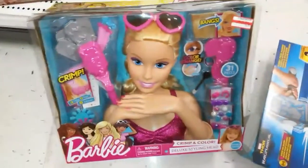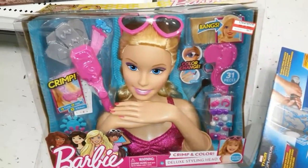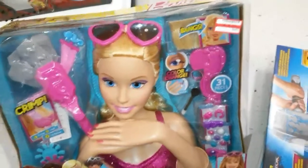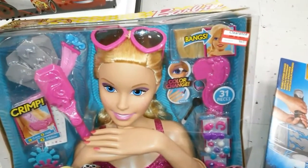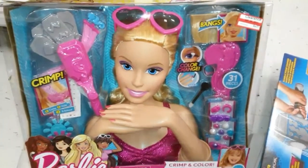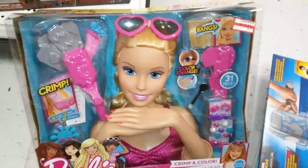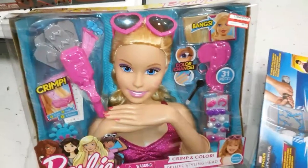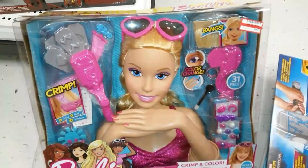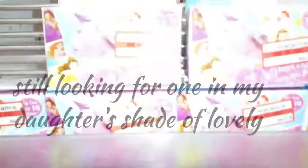Okay. Now, I know nobody really does the Barbie, but they have the full Barbie head and all her little accoutrements for $17.48 on clearance. So, hey, if you know somebody's birthday's coming up or whatever, or I do believe in getting little girls Valentine's Day gifts sometimes, that's a nice little Valentine.